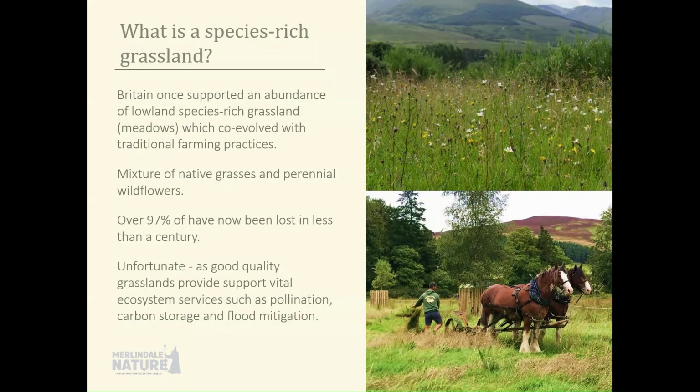So we have already heard this morning just how valuable and threatened grasslands are. We've all heard that horrifying figure that we've lost 97% of our flower-rich meadows in less than a century, which, as Alistair pointed out already, is likely to be underestimated. The science tells us that species-rich grasslands are part of a healthy, functioning ecosystem, and research is increasingly recognizing the importance of grasslands as carbon storage. We also know that loss of floral habitat from the landscape is the driving factor behind pollinator decline.